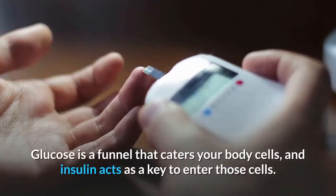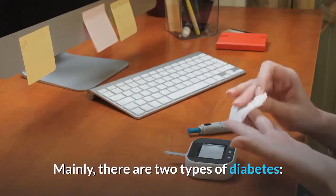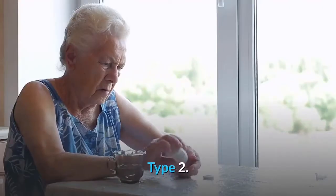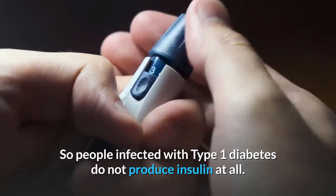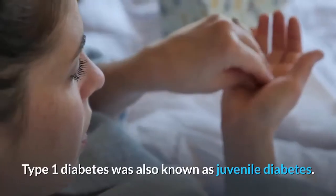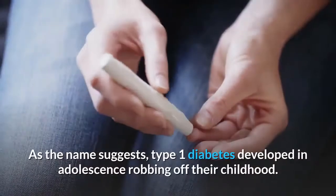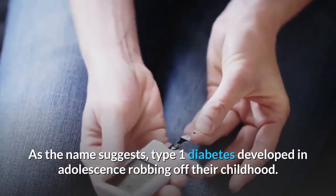Glucose is a funnel that caters to your body cells, and insulin acts as a key to enter those cells. Mainly, there are two types of diabetes: Type 1 and Type 2. People infected with type 1 diabetes do not produce insulin at all. Type 1 diabetes is also known as juvenile diabetes. As the name suggests, type 1 diabetes develops in adolescence, robbing them of their childhood.